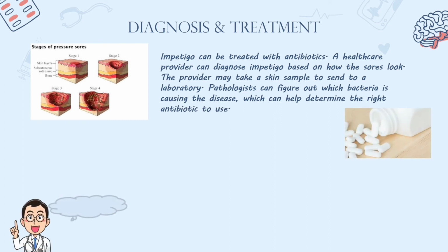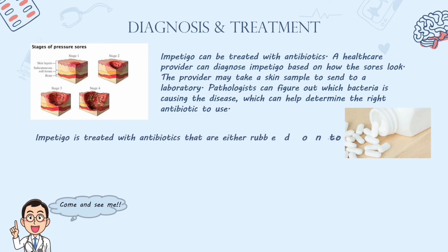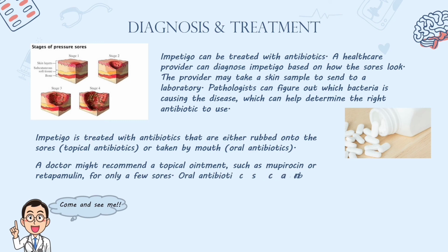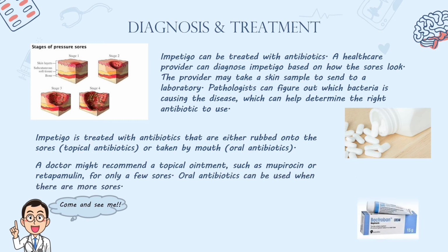Impetigo is treated with antibiotics that are either rubbed onto the sore, topical antibiotics, or taken by mouth, oral antibiotics. A doctor might recommend a topical ointment such as mupirocin or retapamulin for only a few sores. Oral antibiotics can be used when there are more sores.